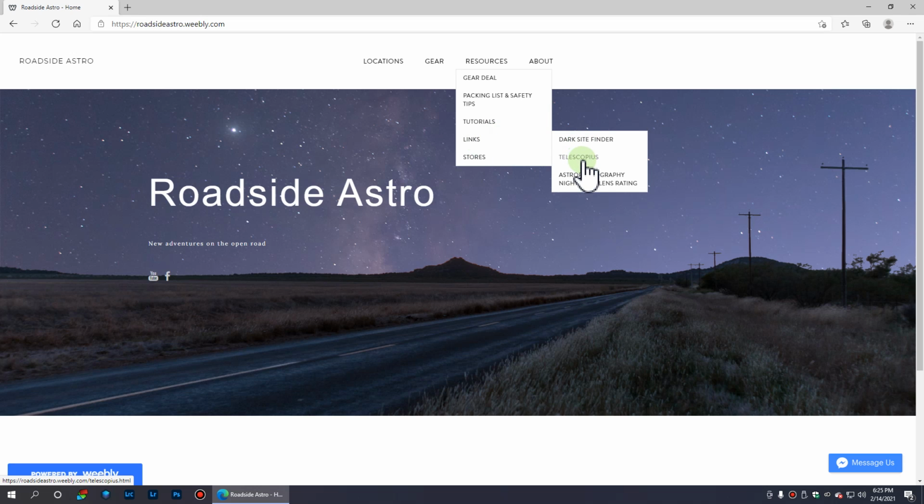Links: Dark Side Finder, Telescopius, the Lonely Spec Astrophotography Nightscape Lens Rating. I left out the Lonely Spec because that's a very long title, but it is from Lonely Spec. This is a tool that's used to help you understand your lens's ability to gather light, and it gives you a ranking based off of that capacity. Telescopius is a catalog and a little bit of a planning tool so you can understand what's in the sky at your location at your particular time when you're traveling. Dark Side Finder is very fast at finding a location where you want to visit and telling you what the skies are going to be like.